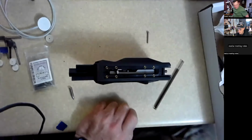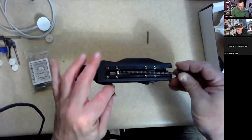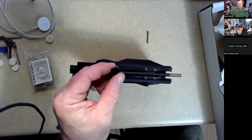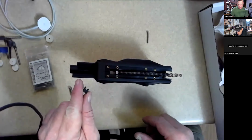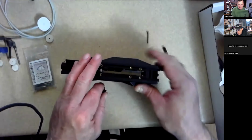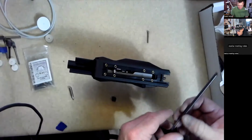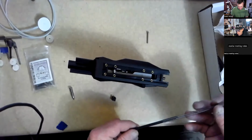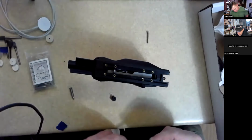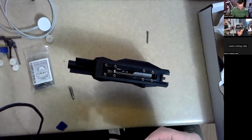Then comes the recoil spring. Now, the recoil spring sits here. And this little piece of plastic clips on here. On that ledge. So, what we have here is failure to communicate. I'm not a smart man.